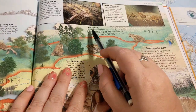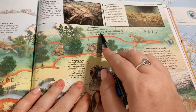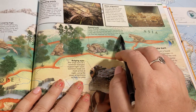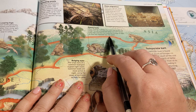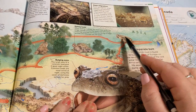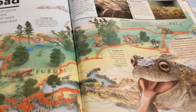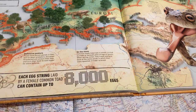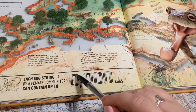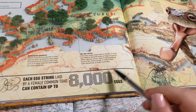Mating toads. When mating in ponds, the male toad grabs the larger female around the waist, just behind her front legs, and then fertilizes the strings of eggs as they are released into the water. And, oh, that's it. He's going, work, work, work. All right. Lastly, our little fact down here is that each egg string laid by a female common toad can contain up to 8,000 eggs.